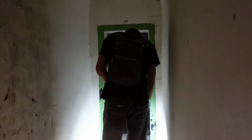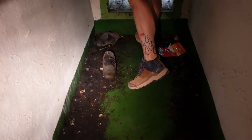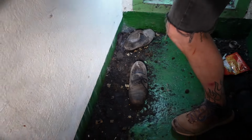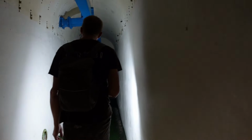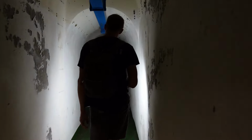Yeah, still old shoes. This is where bats used to be. But with the water, it's really dirty in there, so we don't want to go there. At least somebody has marked the way outside. You can really get lost here.